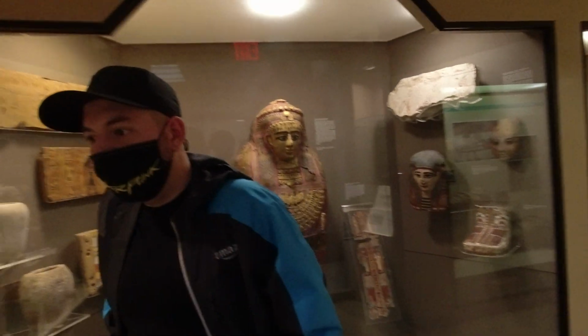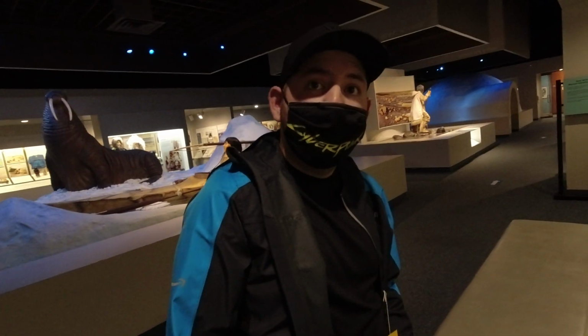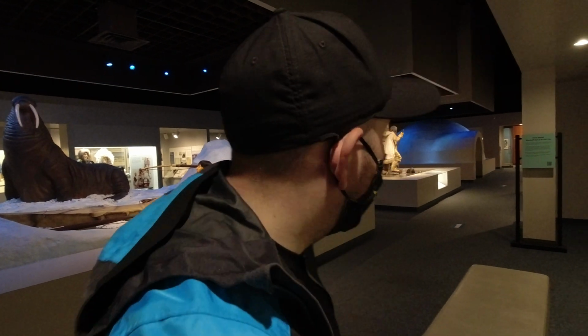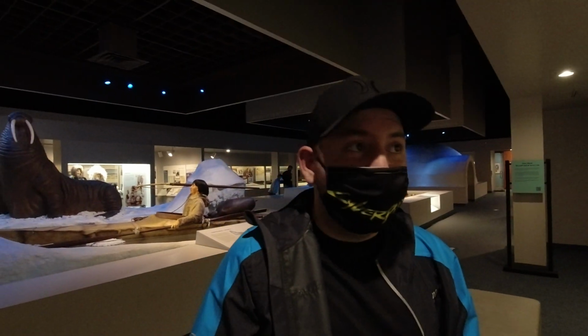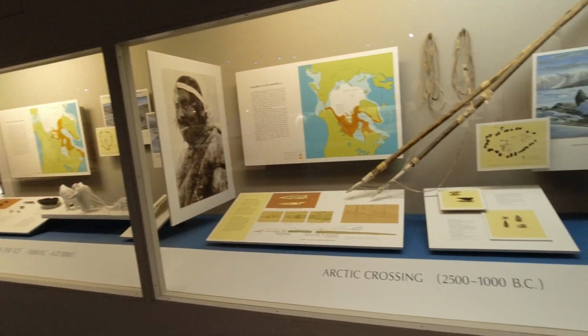Yeah. Well, guys, that's the mummy section. See what else there is. So it looks like we found something else. What's this, Mark? So this is actually one of the last exhibits we're checking out. And this is pretty cool. This is all the American Indians and whatnot, especially during the Arctic times and stuff before we were here.